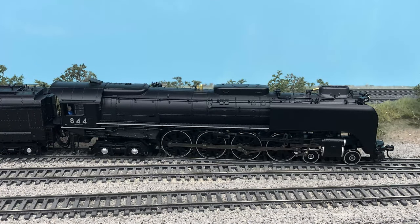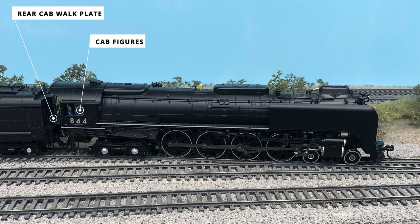On the engineer side of the steam locomotive, more of the cab-oriented details can be seen. The first of these is the rear cab walking plate that sits between the engine and the tender and allows the crew to have access to the tender with a swivel between the two components. The cab itself is a little bit more difficult to view due to the enclosed doors on the rear, but the locomotive includes two painted cab figures, so no worries about running ghost trains.